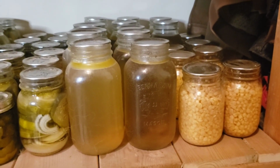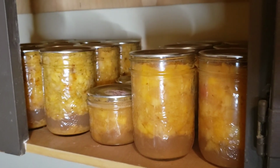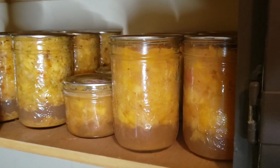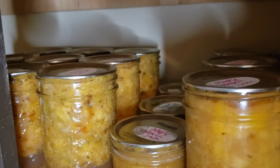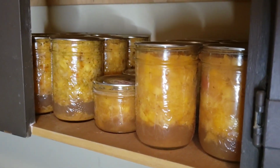All right, I am going to take you to my other cupboard where I am storing some canning goods. I have another few rows here of the maple vanilla peach jam. I think that the kids are going to love this in the winter. And besides it, I have some peach salsa. We go through a lot of salsa here, so that peach salsa will get eaten up fairly quickly.